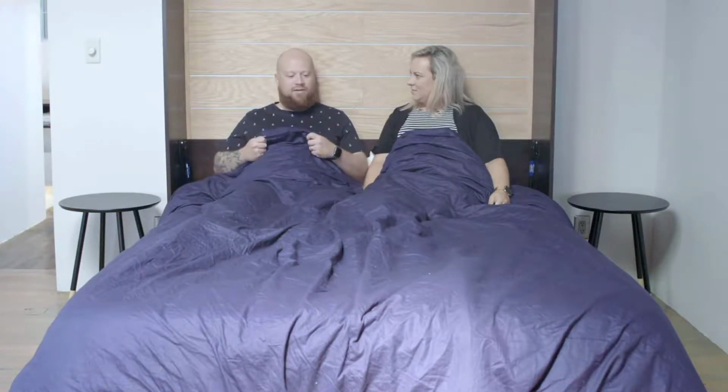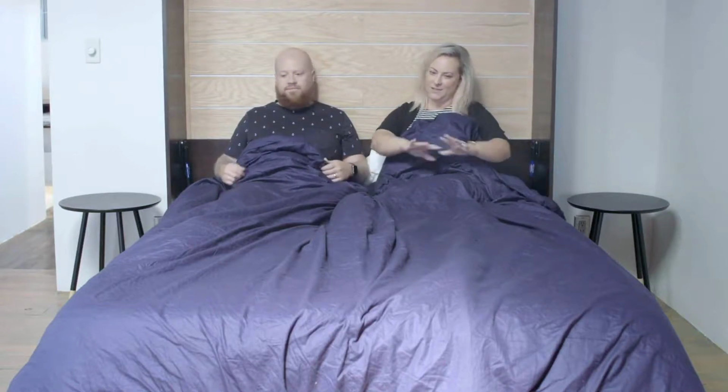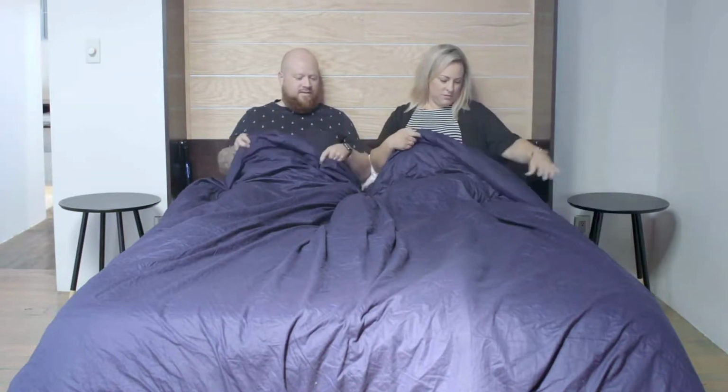It's very comforting and secure. Like, it gives you that. Like, yeah. So this is like a queen bed, and it's just like, totally covering it. Yeah. It's really huge. I love it.